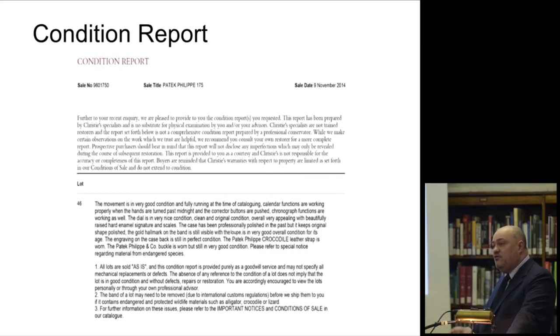And if you go to a preview, you can ask to see the condition report, and the auctioneer will give you the condition report. Any decent auctioneer has a condition report, and if they don't have it there, they will email you a condition report. Some write condition report for every watch, others just for the one you request. You can email and ask for a condition report. Christie's has, and Sotheby's, you can just go online and you can pull the condition report online, which is very useful. And this is important, condition report.